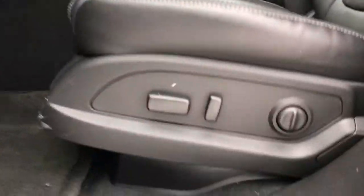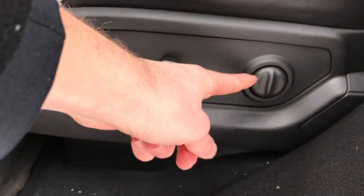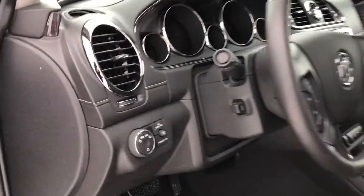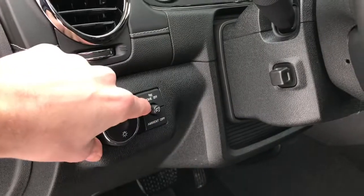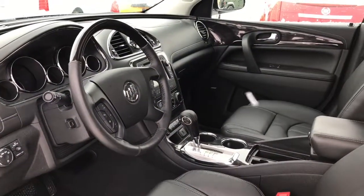Looking down at our driver's seat, it's power adjustable with lumbar support. Up here just next to the steering wheel we have our light controls, as well as our interior cabin lights. Now let's take a seat inside.